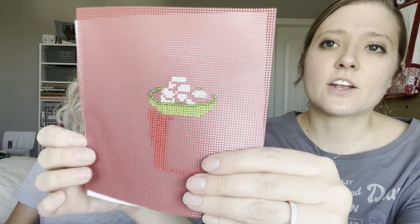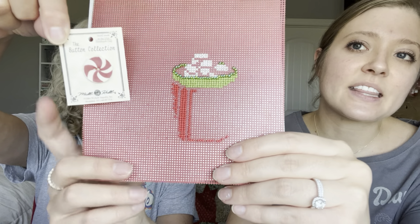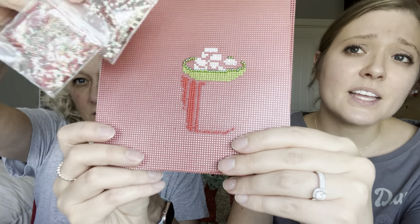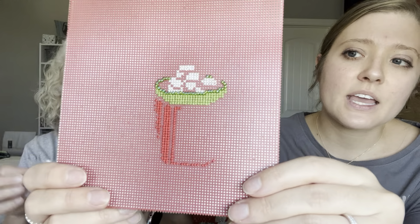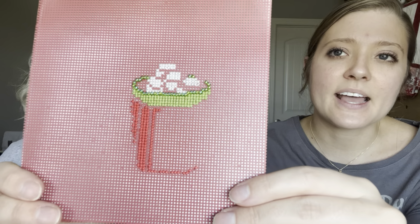Okay. But these Mill Hill kits are great. If you don't know, they come with perforated paper and then all the thread and beads to make the pattern. Oh, there it is. And then they always have a specialty fun button to put on. And here's the little beads. And there's the beads. So I've started here on the cocoa cup with those marshmallows on the top. I only worked on this a little bit, but I need to get back to it.